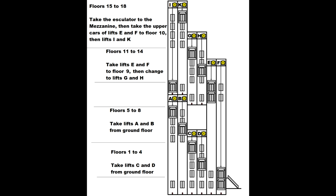Then you have a set of double deck lifts that go non-stop from the ground floor up to the interchange levels. If you take the lower car of the double deck lifts up to the lower interchange level, you then change to a set of lifts serving zone 3. If you take the upper deck going up to the upper interchange level, you then change to another set of lifts going to zone 4. That is a very efficient way of running lifts in a building, because the lifts to zone 3 are directly above the lifts to zone 1, and the lifts to zone 4 are directly above the lifts to zone 2. This means you're reducing the number of shafts you need to have in the building.